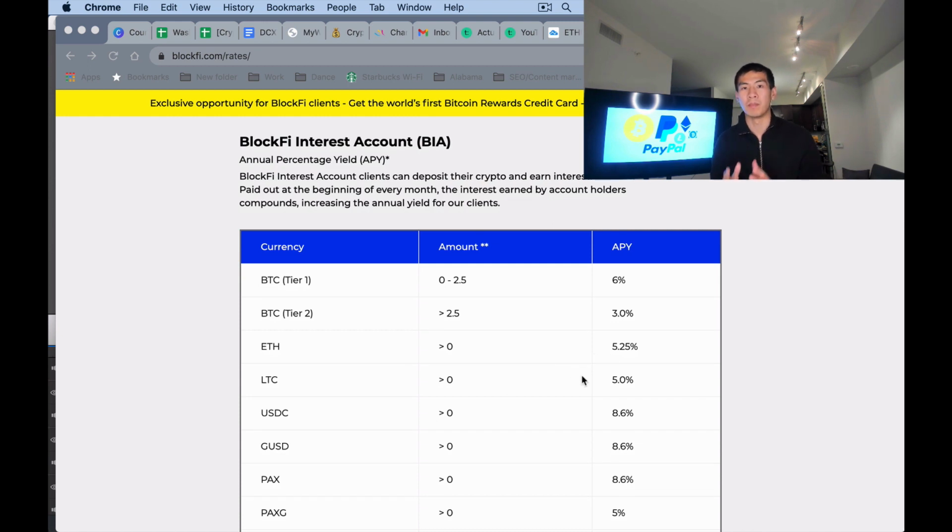So anytime I buy any of these Bitcoins, Ethereums, or Litecoins, I don't buy Litecoin really, but Bitcoin and Ethereum, when I buy them from exchanges, I turn them over to BlockFi for them to earn interest for me. So that's earning passive income. That's making your money or your cryptos earn money for you.